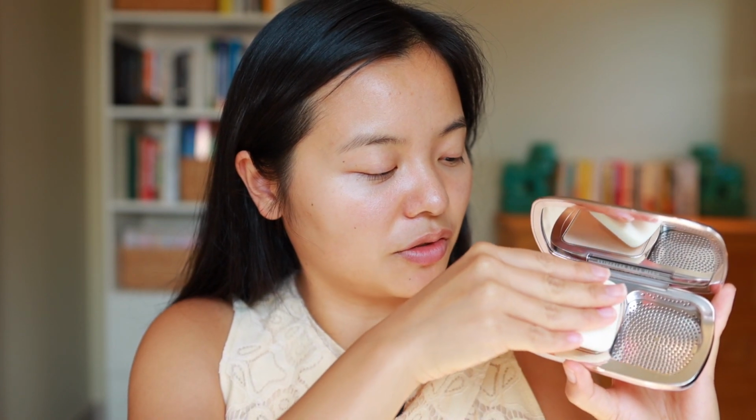And so let's start out with these complexion products. So I'm really excited to try out this La Mer foundation because I haven't actually used powder foundation all over my face before. So this will be a new experience. I have dry skin, so I've always gone for cream or liquid foundations.